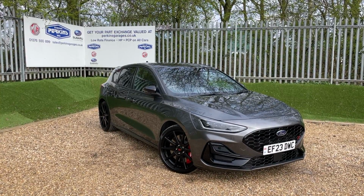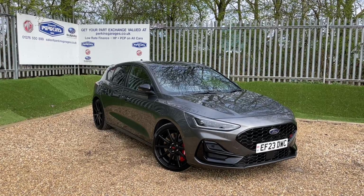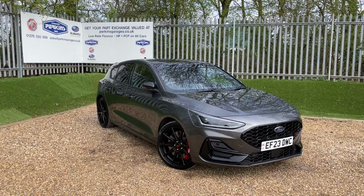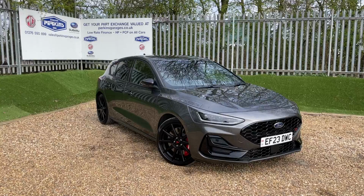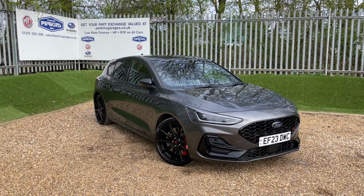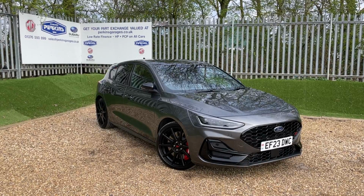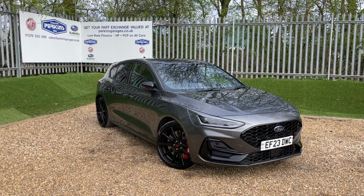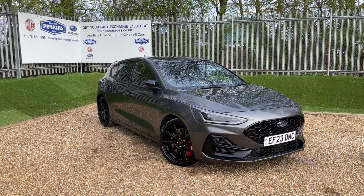So this vehicle has the Track Pack and Performance Pack. The Track Pack includes the KW coilovers. We have a lowered ride height, 12-stage compression dampening, 19-inch flow-formed alloy wheels, and 10% larger brakes. The Performance Pack is the Pirelli P Zero tyres and the 363mm Brembo discs, and I shall show you all of this in much more detail in just a second.